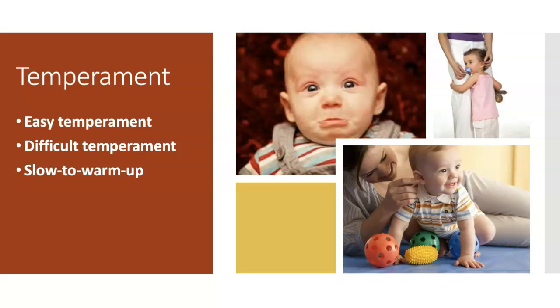Then we have difficult temperament. So these are pretty much the opposites. These are the babies that show a lot more negative emotions. They have a harder time adapting to change and regulating their emotions. So when they become upset or distressed, they are much harder to soothe. They tend to be more irritable and fussy, and they also have a harder time establishing a regular sleeping and feeding schedule.